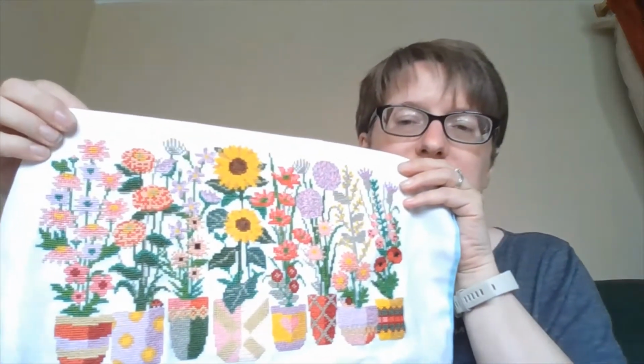So, on previous videos, I've been talking about this project for a long time. I've been stitching it since January, I believe. Sorry, the dog's just had a shake. And I was wondering, because it was a stitch along, whether I was going to catch up. And I'm pleased to say I did. So it's the Bloom and Grow Stitch Along by Caterpillar Cross Stitch.